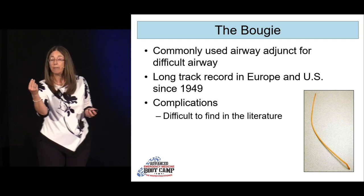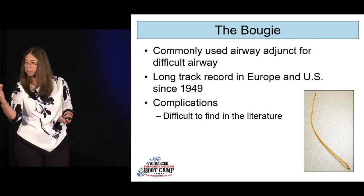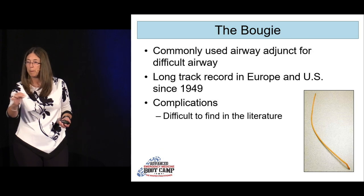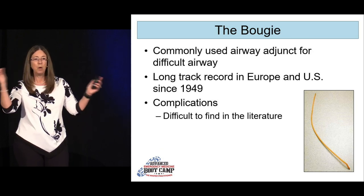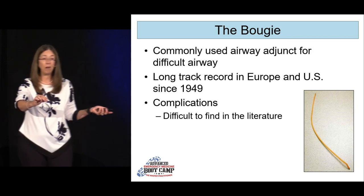And if it's kind of stiff, where if I kind of rub it up and down inside the airway, I'm going to feel the bumps of those tracheal rings. Bump, bump, bump, bump, bump. Boom. Now it's like a Seldinger technique. That thing's in the airway already.